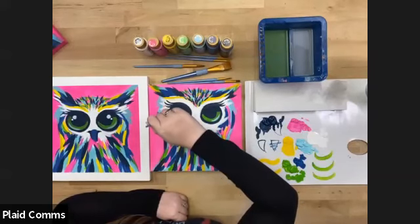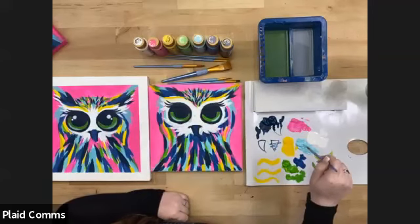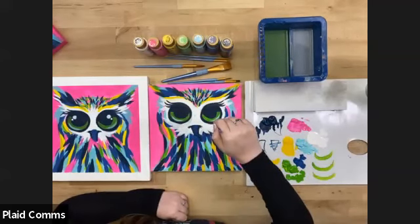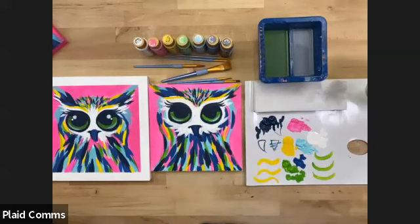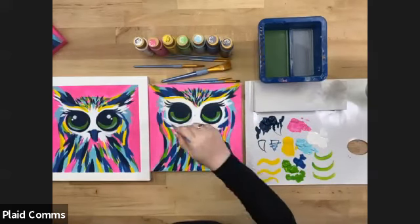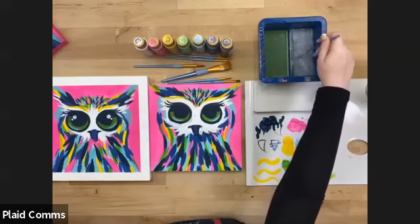Again, it doesn't matter how your line looks, just make sure that it looks like the other eye. That's all that's important. It doesn't matter if it looks like mine. If it looks like your other eye, then that's what counts. So your eyes look nice and even. Just a little bit of a highlight, just to give it a little bit more subtle realness.